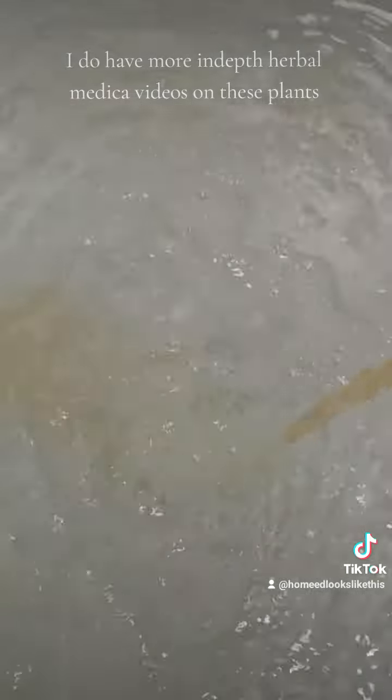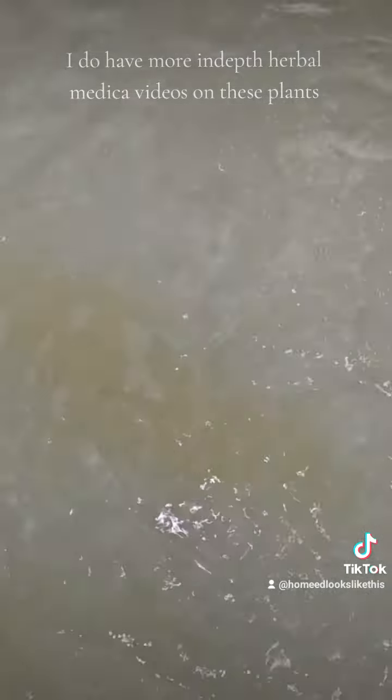Herbal tea. What's this going to be about? It's like someone's just peed in the pool. It does look like somebody's just peed in the bath, I get it. But they haven't. I don't get in there, guys.